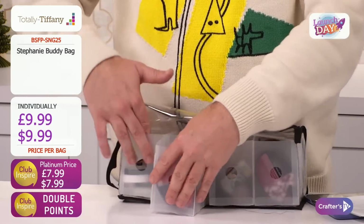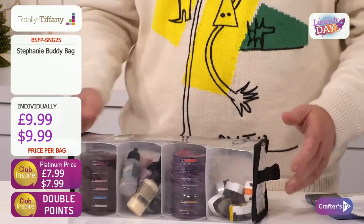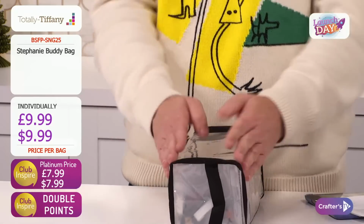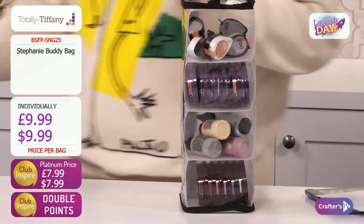Perfect for storing ink pads. I think this is wonderful if you've got several different styles of ink pad and a few of each of these. Brilliant to have those in there, but you really could use these for anything. They make great drawer organizers as well. If you want to store them in a drawer, it's a brilliant way to get organized. $9.99 wherever you're shopping if you want to get hold of that one.